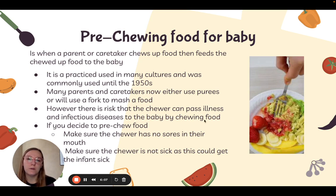Pre-chewing food. This is when a parent or caretaker will chew up food and then feed it to the baby. It's practiced and used in many cultures, and it was very commonly used in the United States up until about the 1950s. Many parents and caretakers now either use purees or will use a fork to mash the food. They'll also use a food processor or a blender to really grind it up.